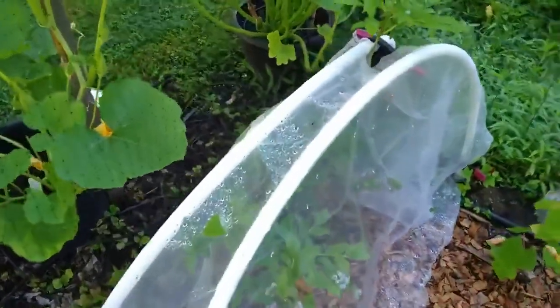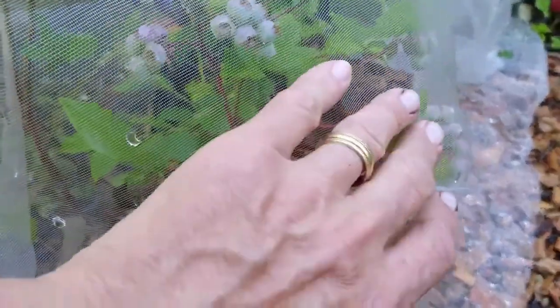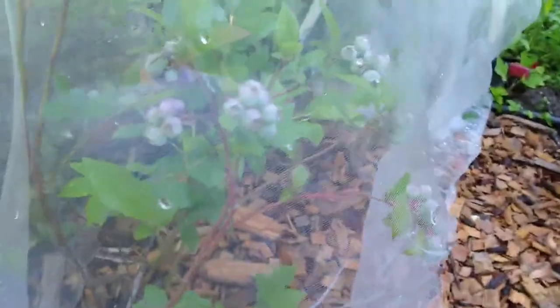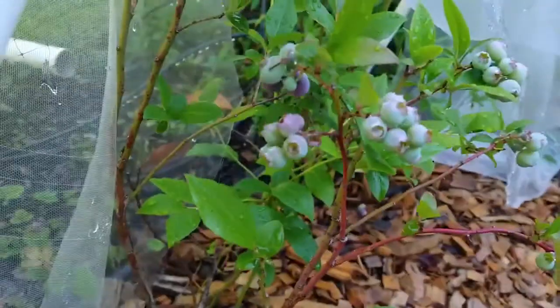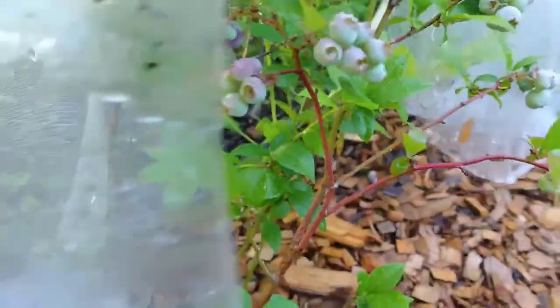Here's my one and only blueberry that's actually got some blueberries on it. They're still not quite ready. Let me take this off. They're looking nice. So far, so good. Oh, there's one that may be getting ready. Look at that. Can't wait. All right, so now let's go to the backyard garden, see what's cooking back here.